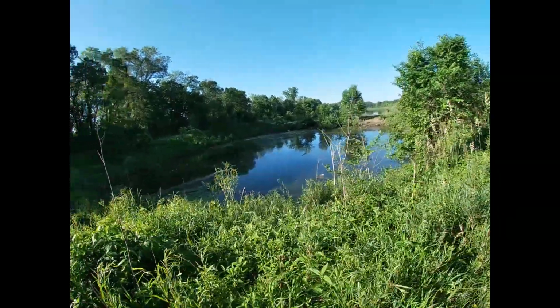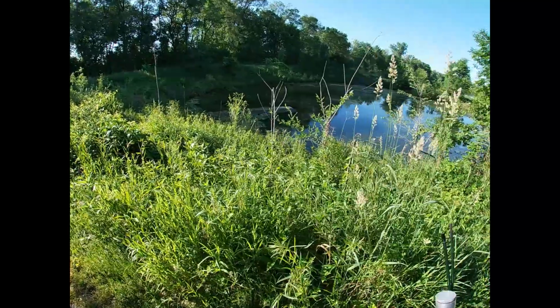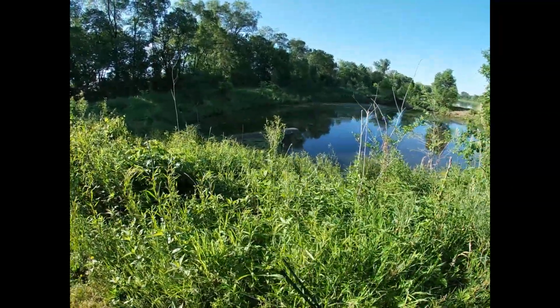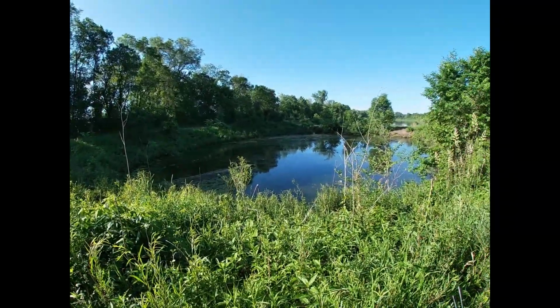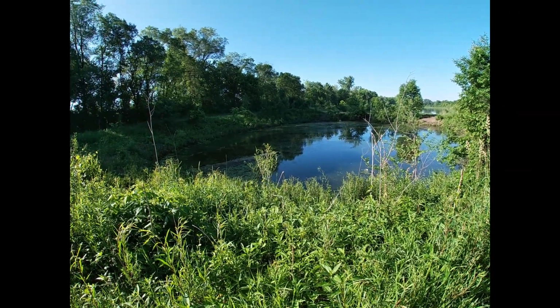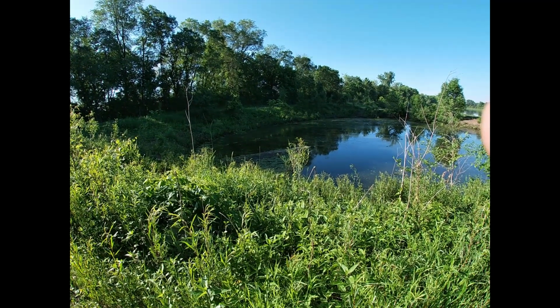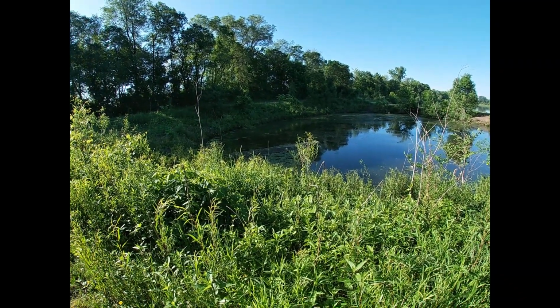All right, so believe it or not, this is actually the first pond that I was thinking about fishing. It did rain pretty hard a couple days ago, but it actually went down. I don't know why, but the water is down like a foot. Usually that big tube is completely submerged.